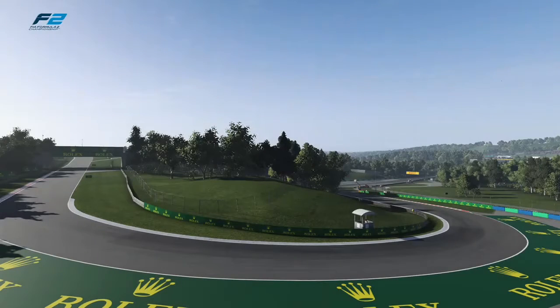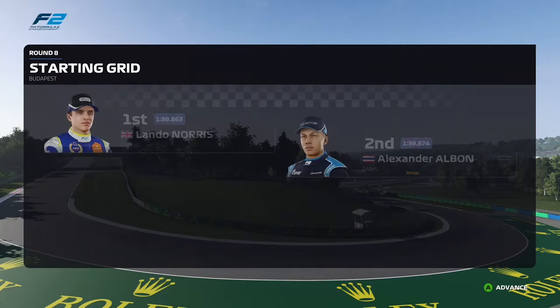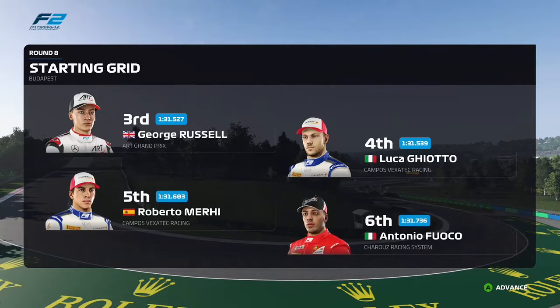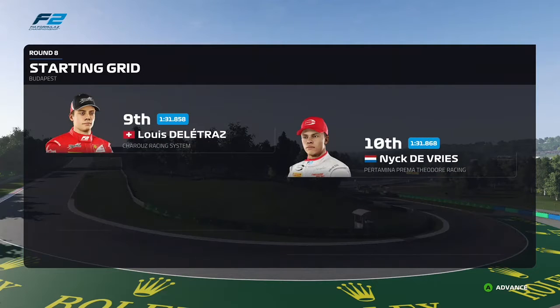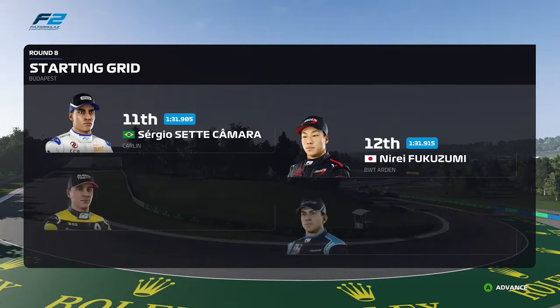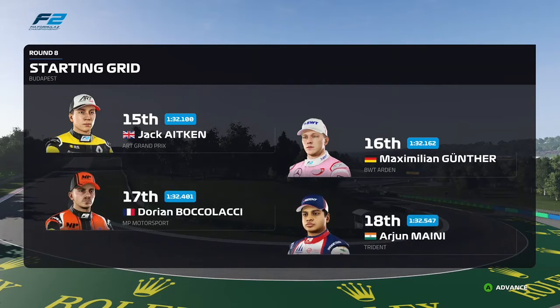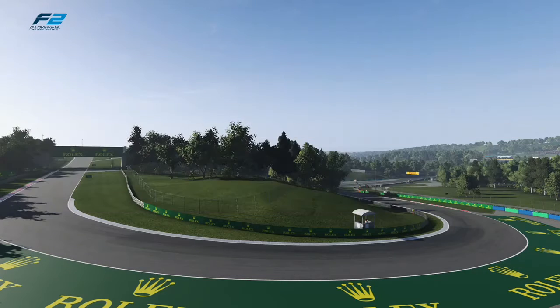Here are the starting positions for today's race. A fantastic effort from Lando Norris yesterday puts him on pole position. And starting alongside in P2 is Alexander Albon. Looking down the rest of the grid, we have Russell, Giotto, Roberto Meri, and Fuoco, Galeo, Makino, Delatraz, Nick De Vries, Tete Camara, Fukuzumi, Artem Markelov, and Latifi, Aitken, Gunter, Boccalacci, and Arjun Meini. Kari and Alessio Lirandi completes the grid. Now it's almost time to lights out. So let's go down to the track.